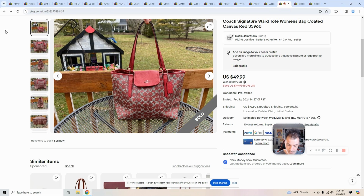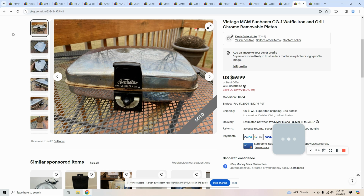$50, cost me around $7 and sold in 5 weeks. This was a nice bag. 33960 is the style number on that one. Next thing here, vintage Sunbeam waffle maker. I can't remember what I paid. I paid $10 for this. I wrote 10 down, but this was in one of my videos as well.